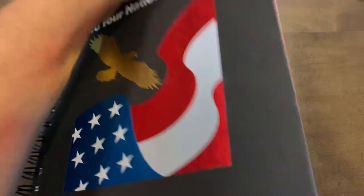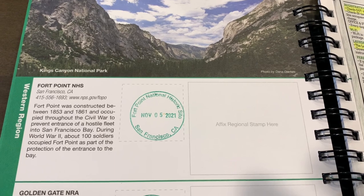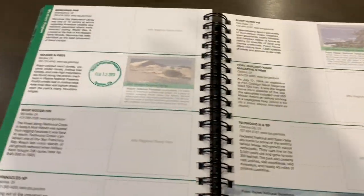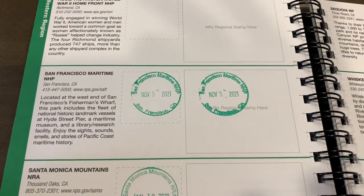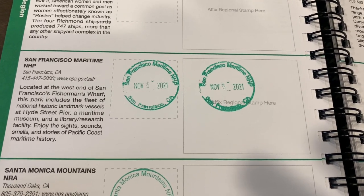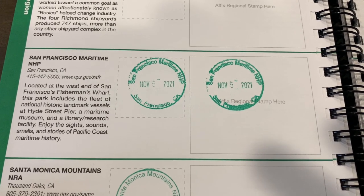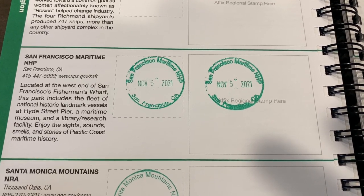Today we got three different stamps. The first is at Fort Point National Historic Site. The second is the Golden Gate National Recreation Area. And the third was down there by the chocolate factory. How you pronounce the name of that? Ghirardelli. San Francisco Maritime National Historical Park, where you get the stamp, is directly across the street from that chocolate factory.